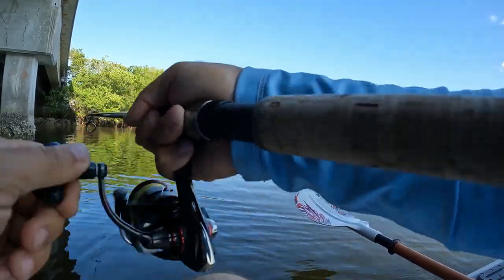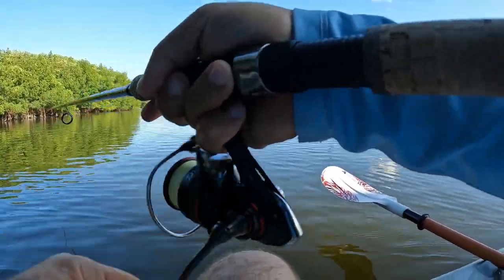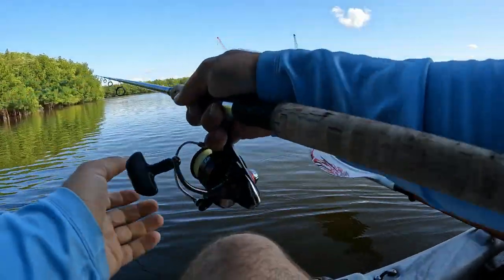We tried the feeders under this bridge. Not a single life in there. Forget sheepies. See anything in there. Just trying some plastic on those mangroves. Now we're gonna go on the other side. Boom, right there.